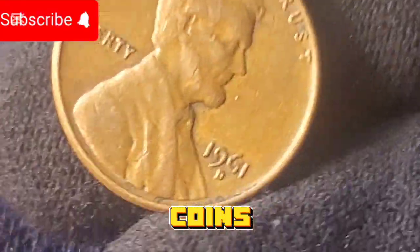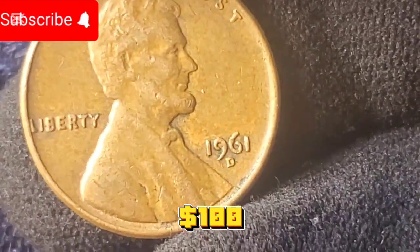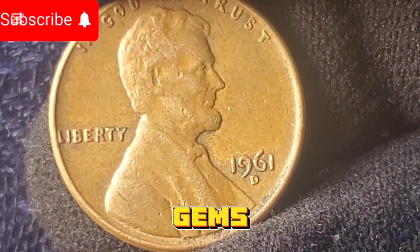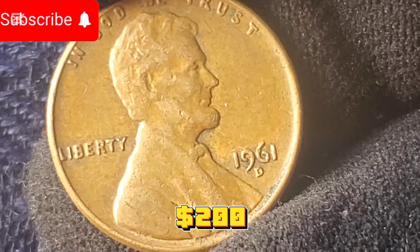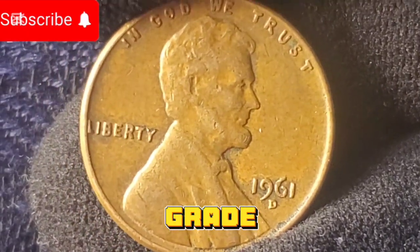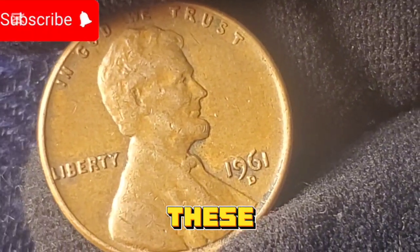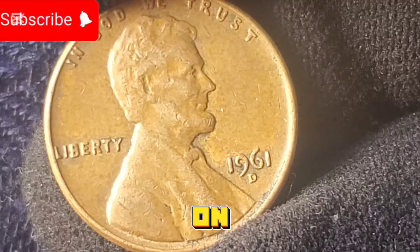Uncirculated coins, MS-60 to MS-64: these can range from $100 to $1,000, depending on luster and eye appeal. Mint state gems, MS-65 to MS-66 red, can bring $200 to $7,500 each. Top grade, MS-67 red, highly sought after by registry collectors: these can sell for $500 to $1,500 depending on market demand.